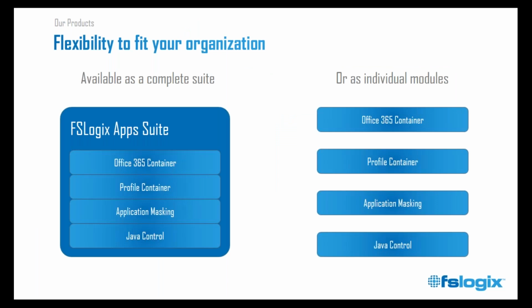So when we talk about our products, you've got two choices. You can buy the whole thing as a suite, and you can roll out. It's all the same filter driver. You can say, I want to roll it out in pieces. I want to roll it all out together. I only need to fix this one terrible application I have. You can do it however you want.